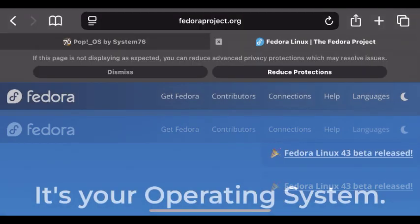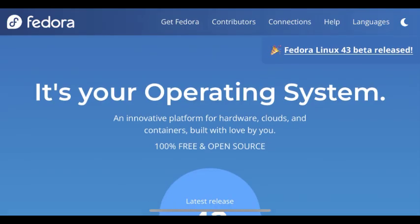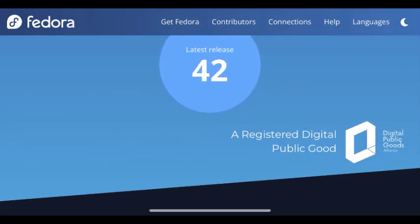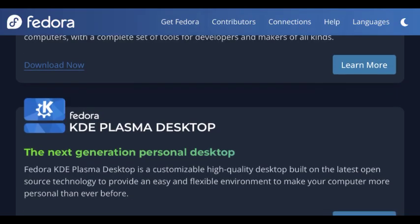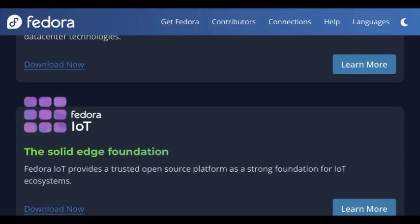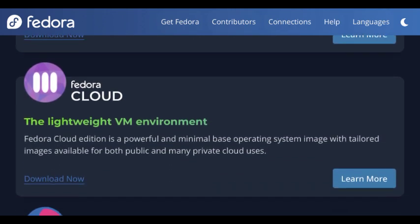Talking about Fedora, meanwhile, it is the cutting edge of Linux, offering the latest GNOME, kernel, and developer tools almost as soon as they are released. It's stable for most use cases, but its rapid update cycle can introduce breaking changes, and it may require more tweaking for gaming or proprietary drivers.